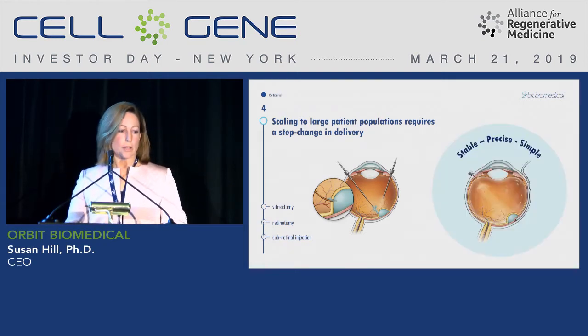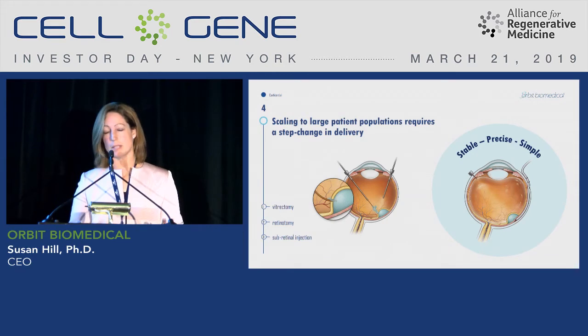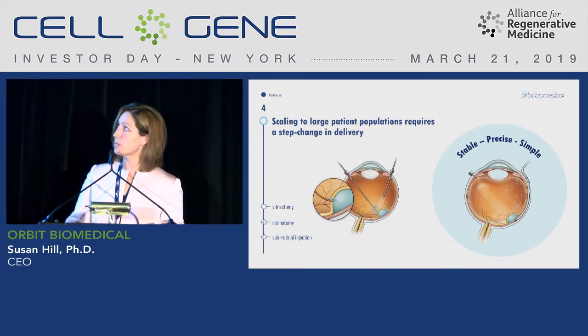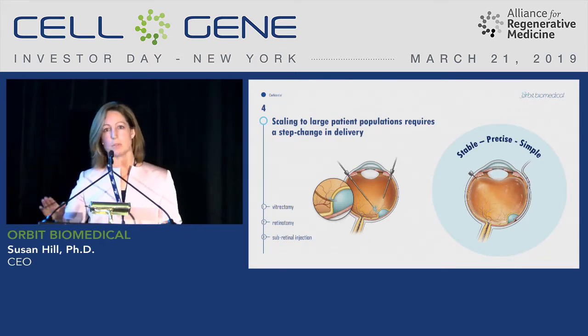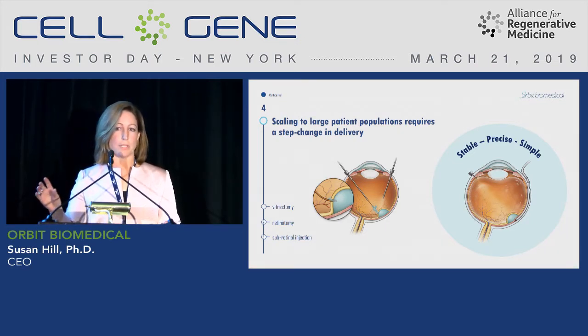So the technology that we've delivered addresses the problem in a different way. This was work that was done at Janssen. The team at Janssen sat down and considered the problem from first principles. And the solution that they've come up with is to use a flexible microcannula, which you can see here on the right, and it snakes in between the tissue layers, so it's very stable. It goes around the back of the eye, and it accesses the subretinal space from that position.